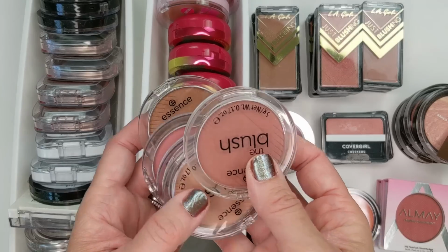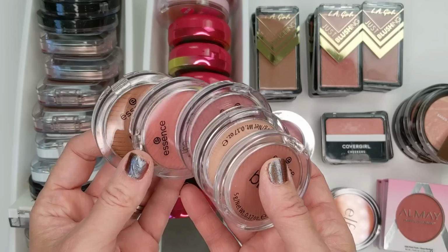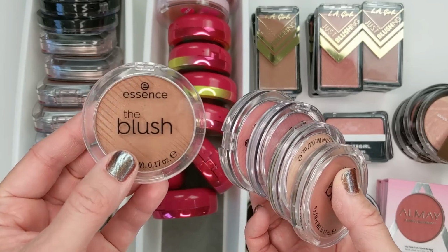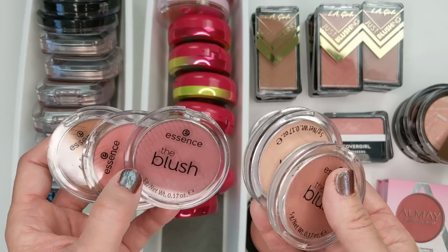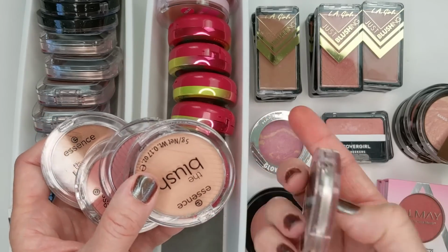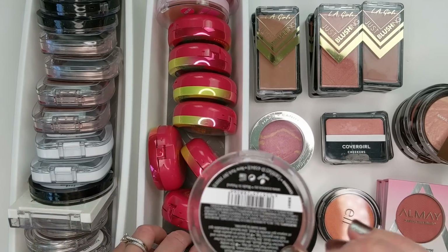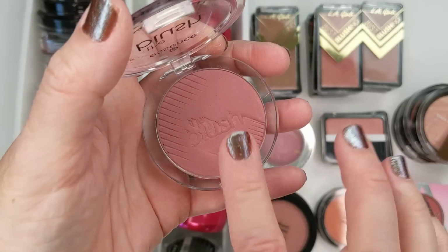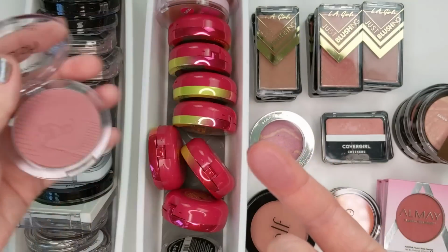Next up, we have the Essence The Blush. These are another blush that is super good, especially for the price. They're, I think, $2.99 each, and the pigmentation on them is incredible. I have pretty much all the shades. I think the one that I wear the most is probably either Befitting or Bespoke. I think, no, this is Believing. This is a really beautiful kind of mauvey blush. And let me just show you the pigment on these because, wow.